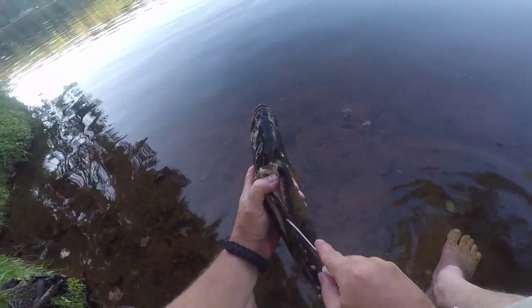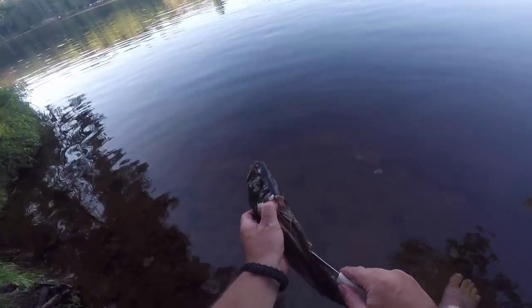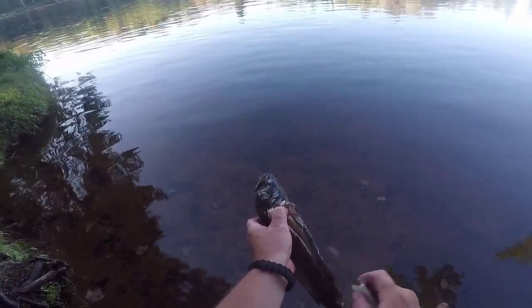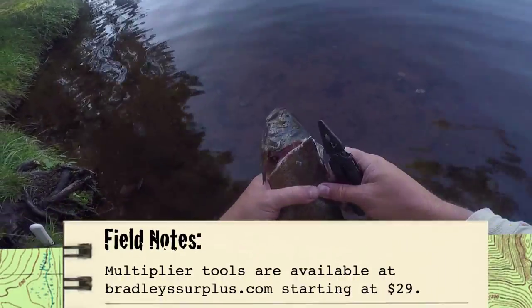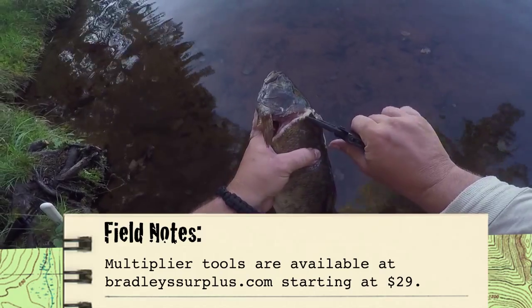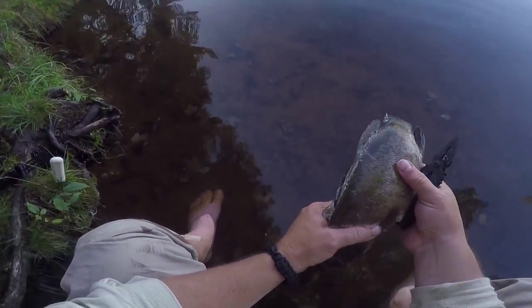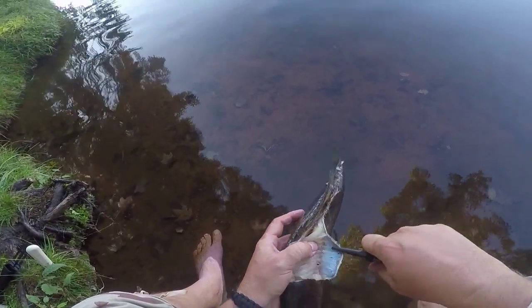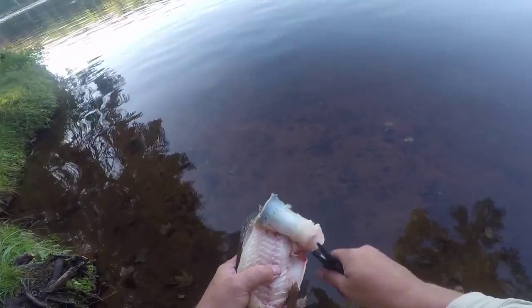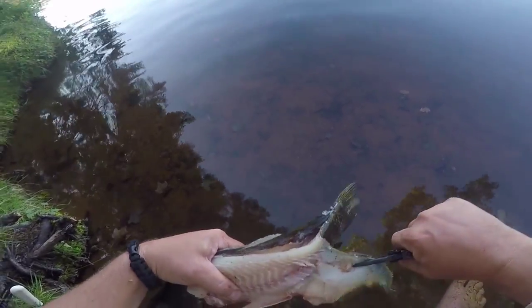So I ran a line all the way across here, and then I ran a line all the way down his back on both sides of this fin right here. I get my handy dandy multiplier, and we take a pinch of this skin. Unfortunately, you lose some of the meat when you do it this way. You can see I'm ripping some flesh here, some of the meat off, but there's not a lot you can do about that.